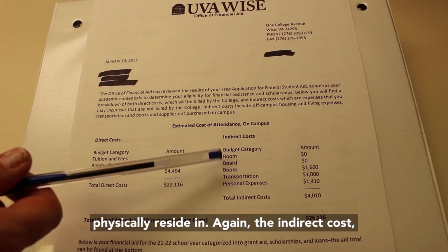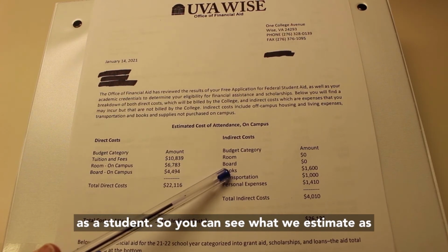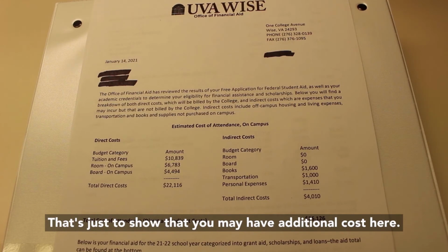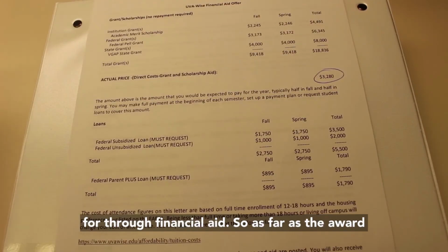Again, the indirect cost you're not actually billed for. Those are just examples of additional fees that you may have as a student. So you can see what we estimate as far as the cost of books, transportation, personal expenses. That's just to show that you may have additional cost here, but that is nothing that you are billed for or charged for through financial aid.